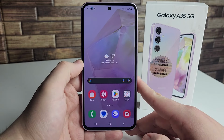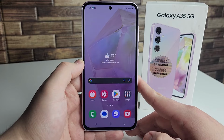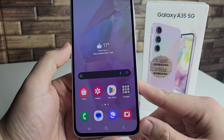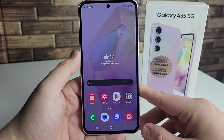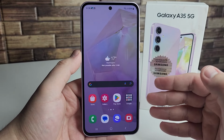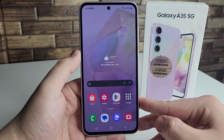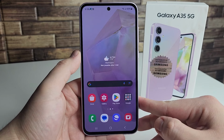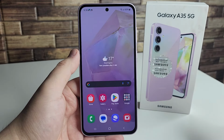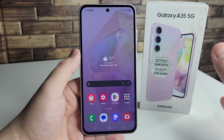But first and foremost, the first thing I love about this device has to be the display. Of course, we have some thick bezels on here, which is kind of a drawback, but for the most part, we have a big beautiful display. It's a 6.6 inch Super AMOLED Full HD display, with a 120 hertz refresh rate. So we have some very decent colors on here, which Samsung usually brings to their mid-range and budget phones, so always appreciate that in a Samsung phone.